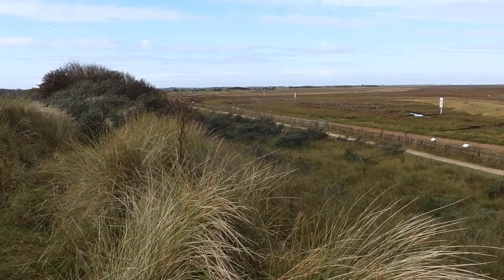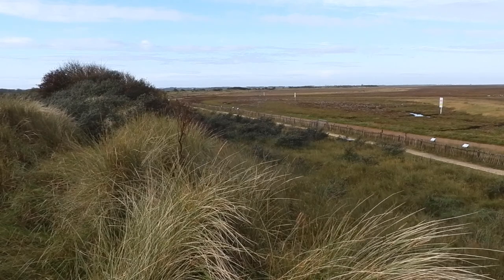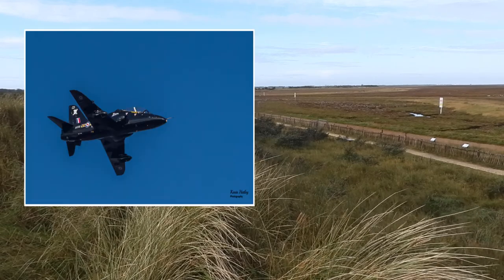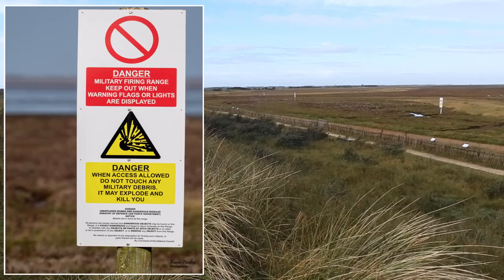Here we have a view of Donna Nook Nature Reserve. It's actually an operational RAF bombing range. It's a practice range, so it's practice bombs that are used on this range.